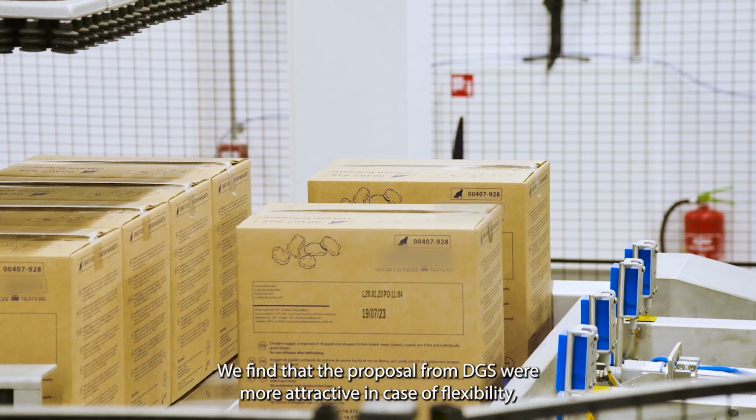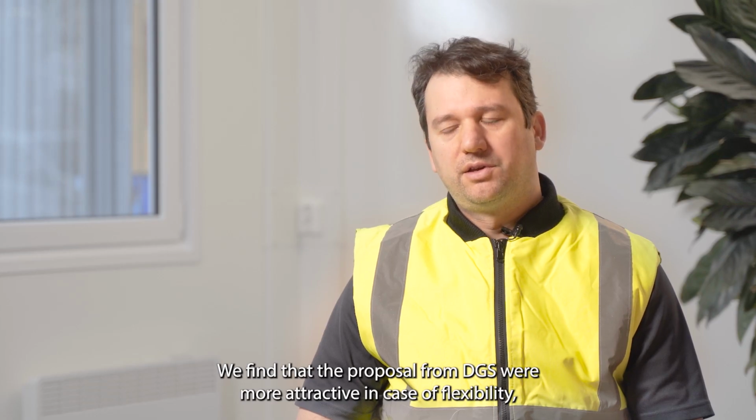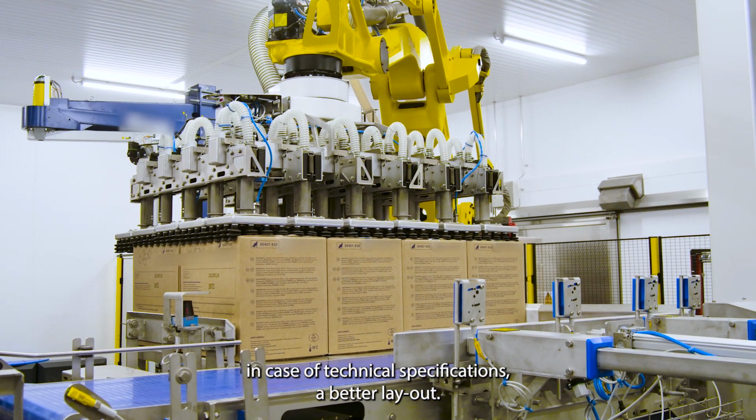We find that the proposal from DGS was more attractive in case of flexibility, in case of technical specifications, a better layout.